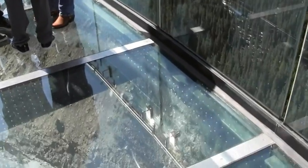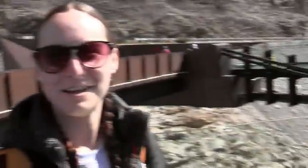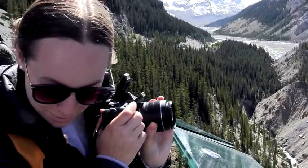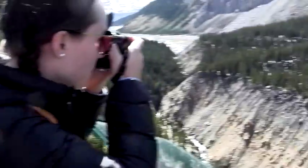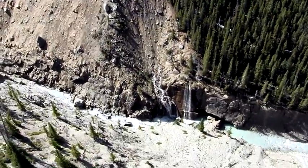I'm very scared, but I'm doing it. Well, if we could get. What do you think, guys? Very cool. Yeah, very cool. Mom's a little scared. What are you thinking of the Skywalk there? It is incredible. What do you think, Donna? If you look down, great. You want to take one look glance down as I'm filming you? Wow. That's amazing. Amazing, Heather.